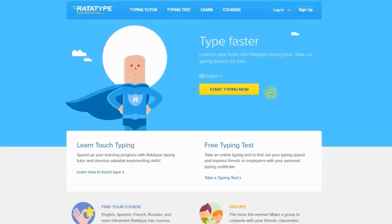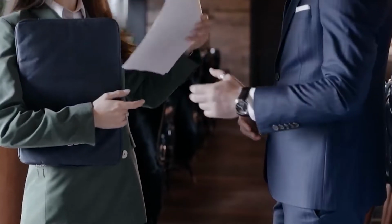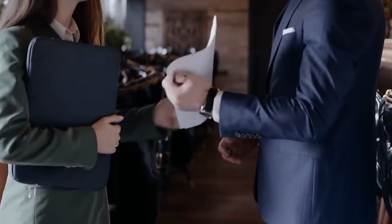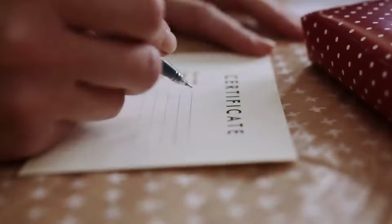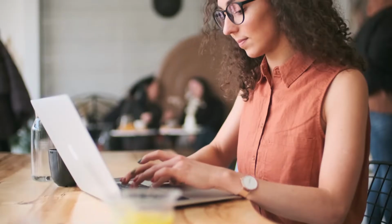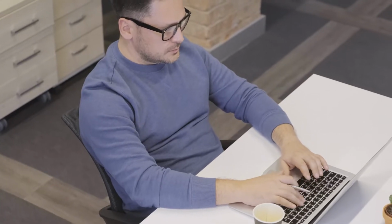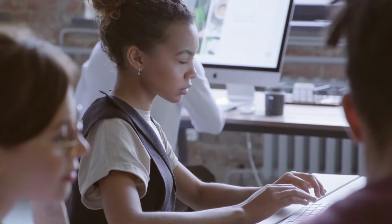So here is where you start: go to ratatype.com. As we said earlier, you can understand your typing test, but this website goes one step higher and will give you a typing test at the end of which you will receive a certificate. This will help your earnings from the Talent Desire website to be higher than what you would get without going through this step. It will mean that you are much more valued by the website and also increase your job opportunities, ultimately your overall income.